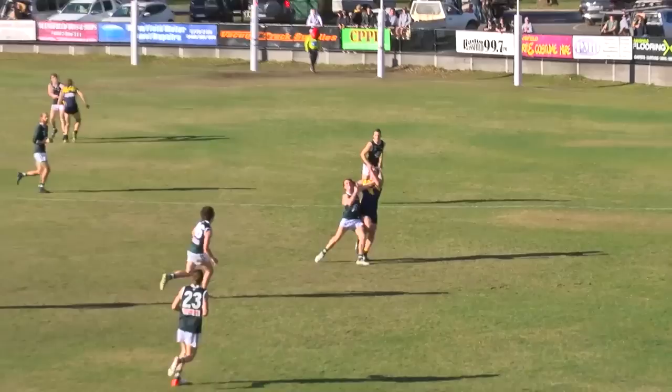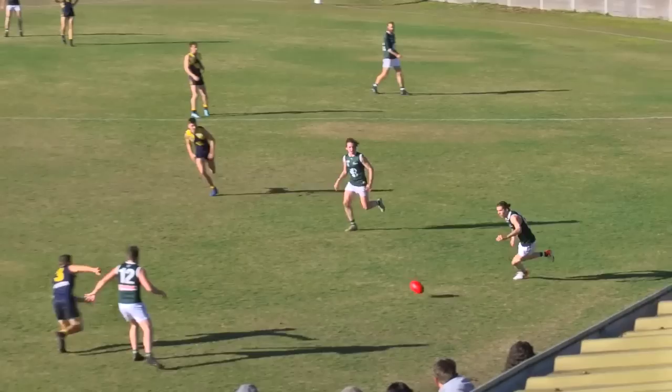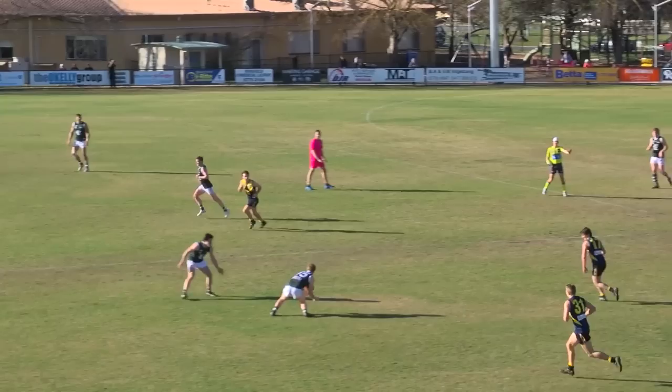Half forward there. And Echuca defending well. Got the ball at half back. And players going to ground. Echuca play a bowl over after he's disposed of the ball. They're on here at Echuca now. And they run through the centre square.